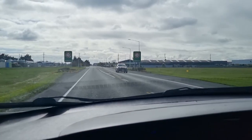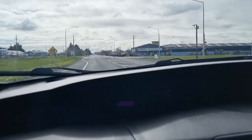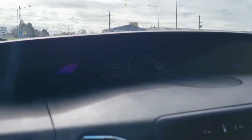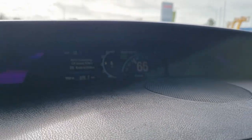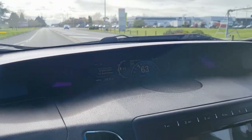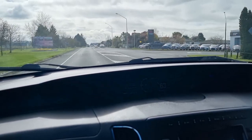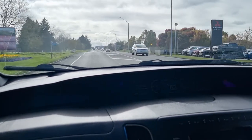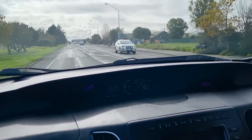We are back in Ashburton again. We have done 228 kilometres. We've got 41% state of charge left, and the gasometer thinks we've got 151 kilometres remaining. We don't, but that's what it says. But you know, it looks like we're going to get all the way back to Lincoln, I think, without any issues, and I guess we'll see.